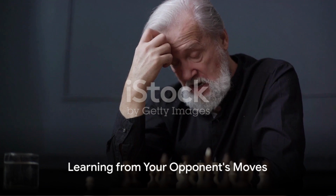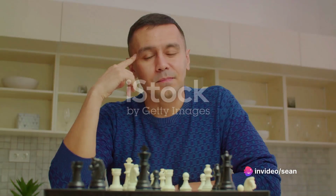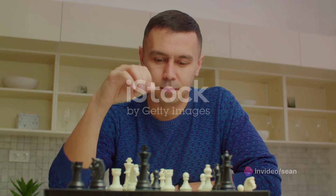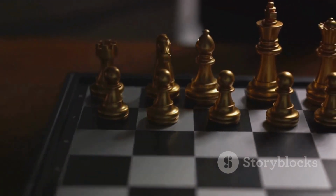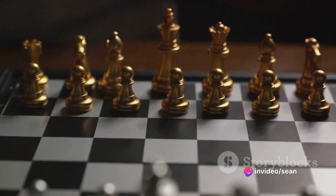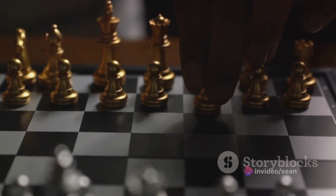Every move in chess is a lesson. What can we learn from our opponent's moves? Well, analyzing an opponent's moves can reveal volumes about their playing style. Are they aggressive, preferring swift, direct attacks? Or do they favor a more sedate approach, gradually building up an impenetrable defense? These nuggets of insight can be instrumental in planning your own defense.